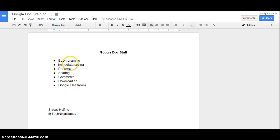The next thing is immediate saving. I've had numerous teachers complain to me that when using Microsoft Word or Excel or whatever it is, they have to constantly save, and if they perhaps don't save right away, or they're writing a paper or lesson plans and forget to hit save, then the power goes out or their computer crashes and they've lost everything that they did.